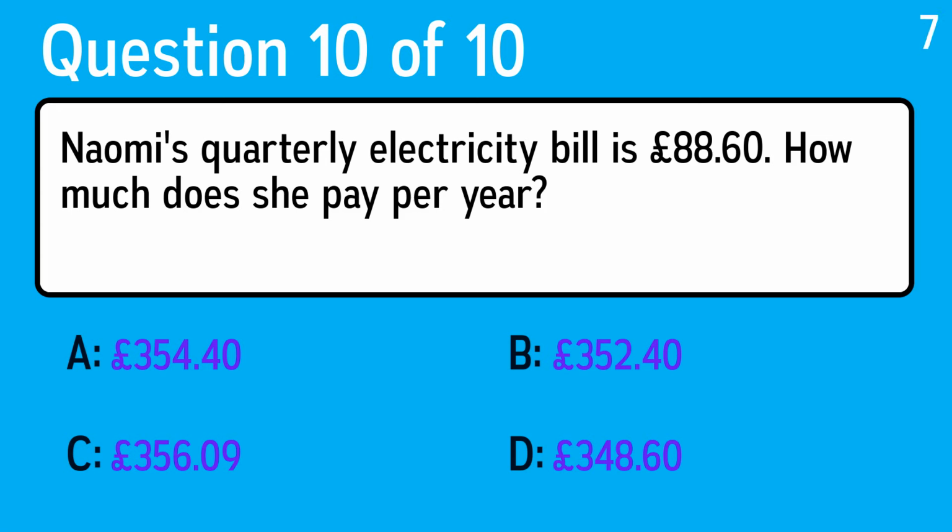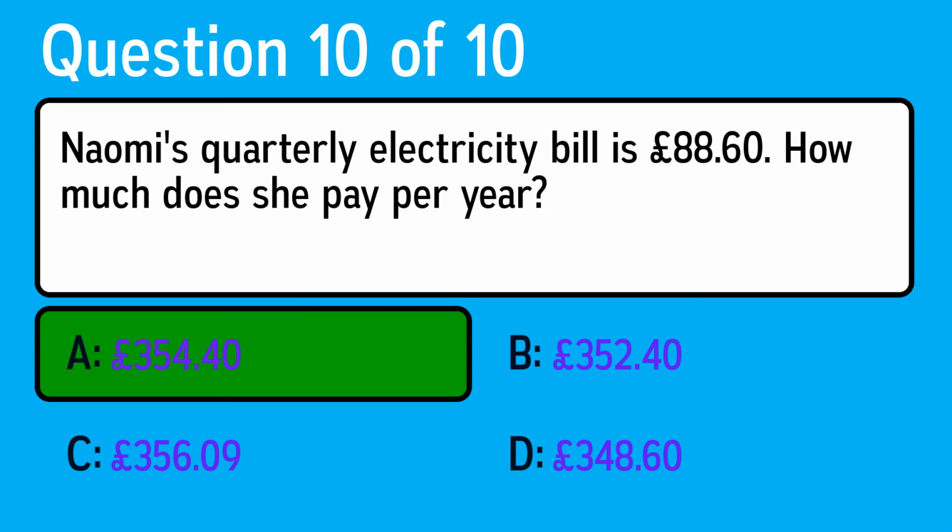And the last question is, Naomi's quarterly electricity bill is £88.60. How much does she pay per year? The correct answer is A, £354.40.